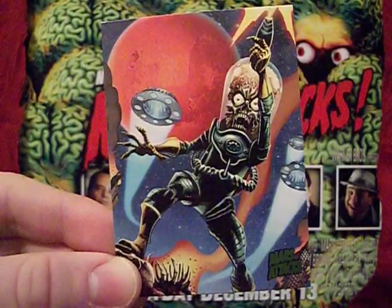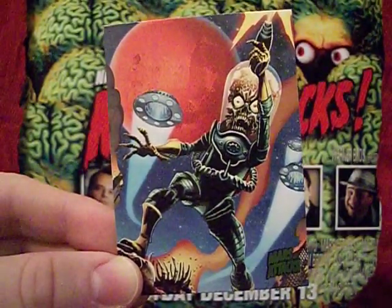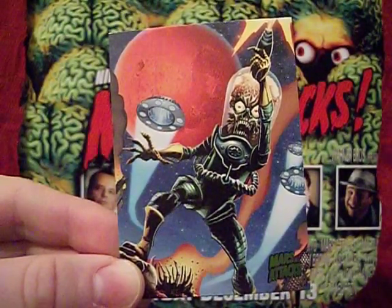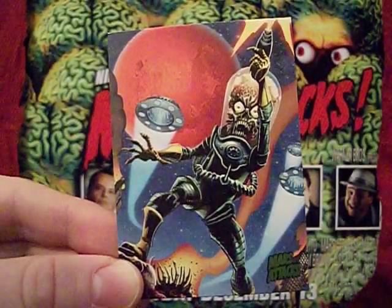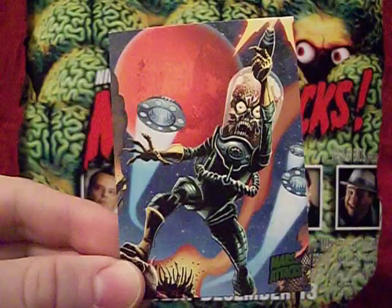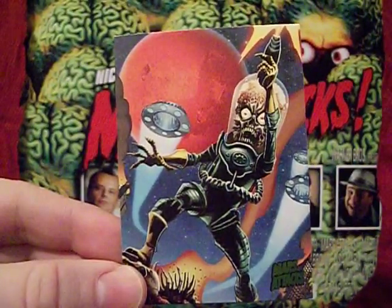This is card 59, and it begins our look at the comic book and other assorted bits of Mars Attacks history that make up the second half of Mars Attacks Invasion. And so this is the cover of Mars Attacks #1 from IDW. This card is simply called Mars Attacks. It's a cover that they used for the trade, the Mars Attacks Volume 1 IDW, which I own. And it's an excellent picture, an excellent shot, very nice card.